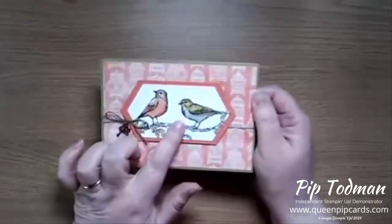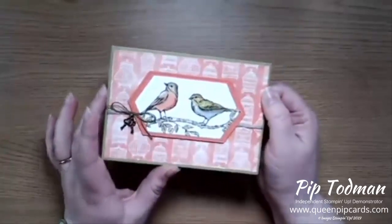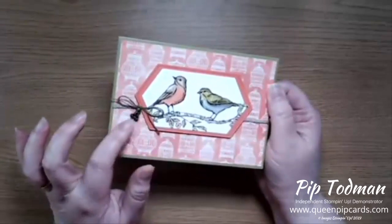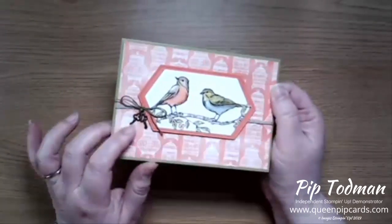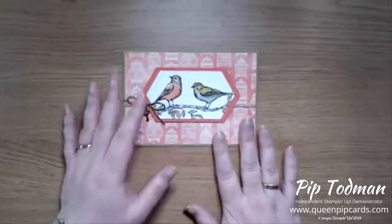So these two little birdies here were actually cut out by hand. Yes, fussy cutting, but so easy. And then they've got these lovely little trinkets of keys down here, which I really like. They're really cool. So that was the one I shared on Friday.